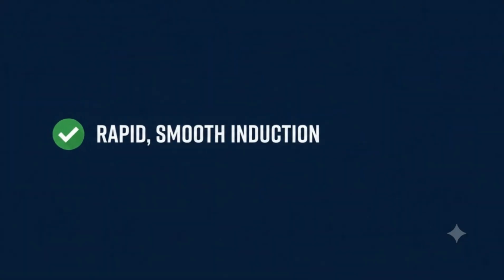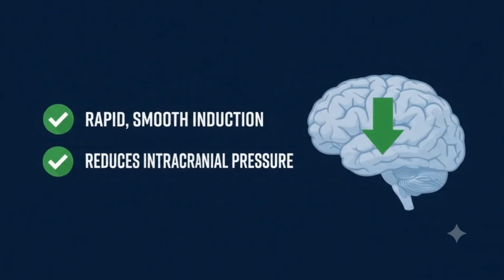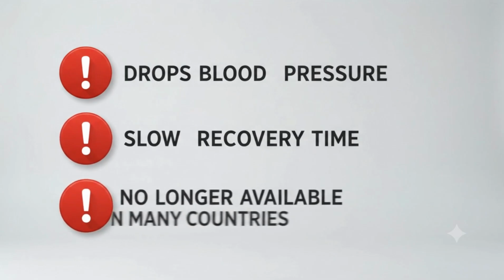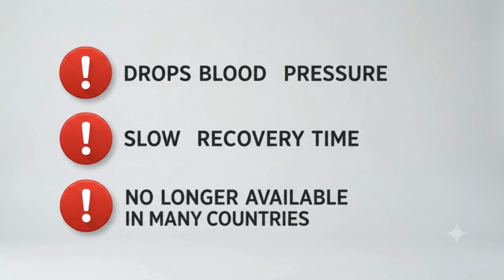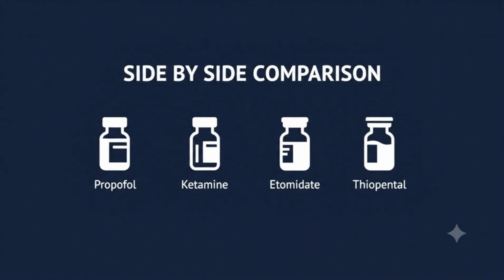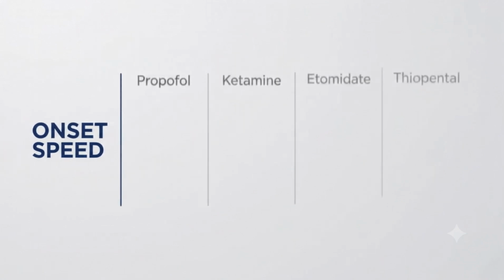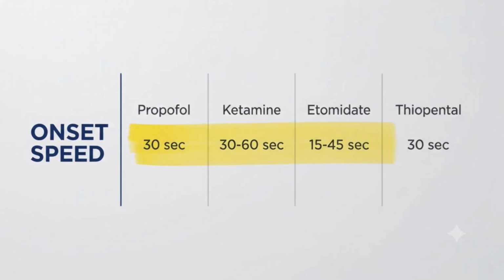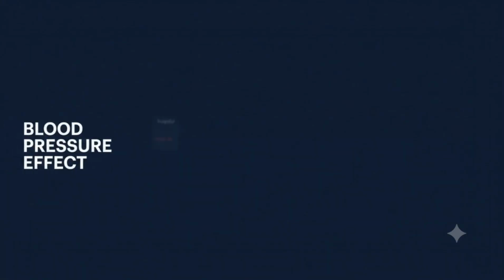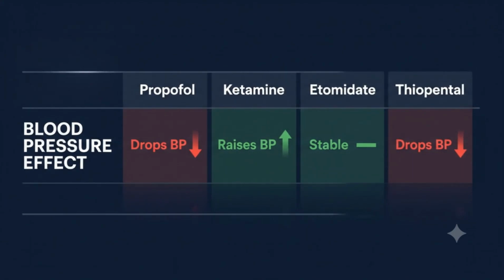Thiopental provides rapid, smooth induction and actually reduces intracranial pressure, useful in neurosurgery. Its major downside: it drops blood pressure, has slow recovery, and is unavailable in many countries. Now let's compare all four agents side by side to see exactly how they differ. Onset speed comparison: Propofol, Etomidate, and Thiopental are fastest. Ketamine takes slightly longer. Blood pressure effects: Ketamine and Etomidate are safest. Propofol and Thiopental both drop it.